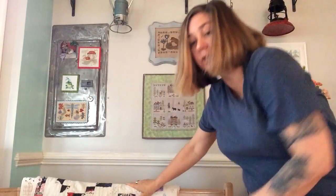I actually started a t-shirt quilt for me out of my son's old t-shirts, his little tiny t-shirts. And I never finished it because I stopped quilting. So one day I'll get back to it and I'll finish it though.